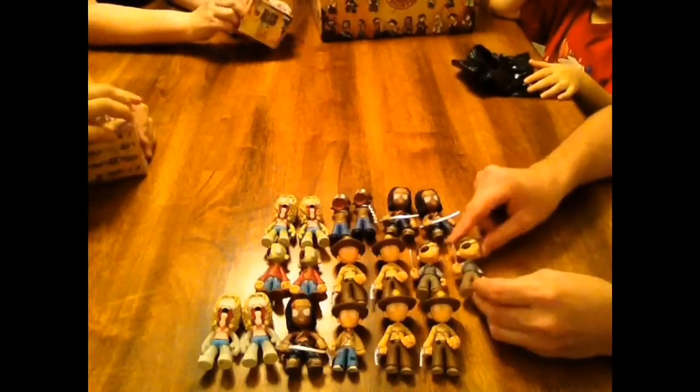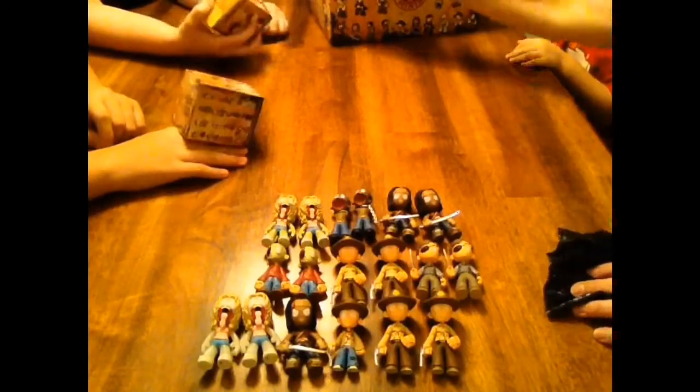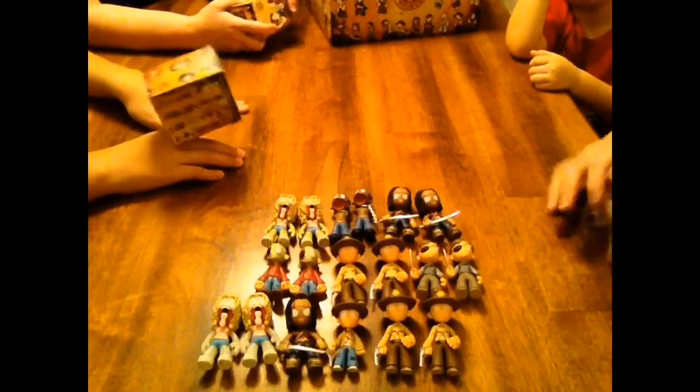All right, so you got the governor again. That's all right. Regular governor. And it was in the same spot on the second row. The two Ricks were in the back of the box, back left.